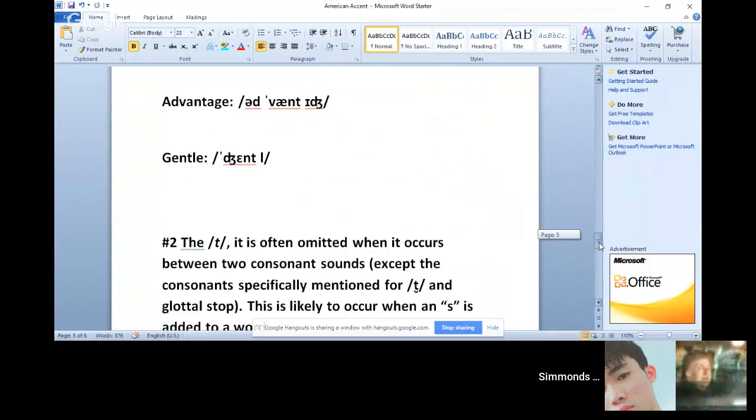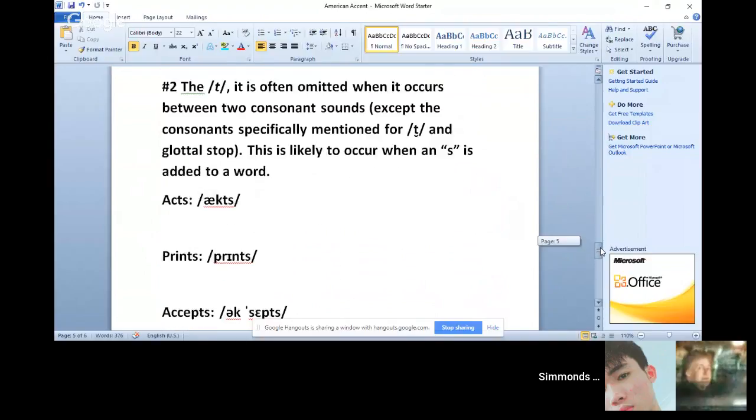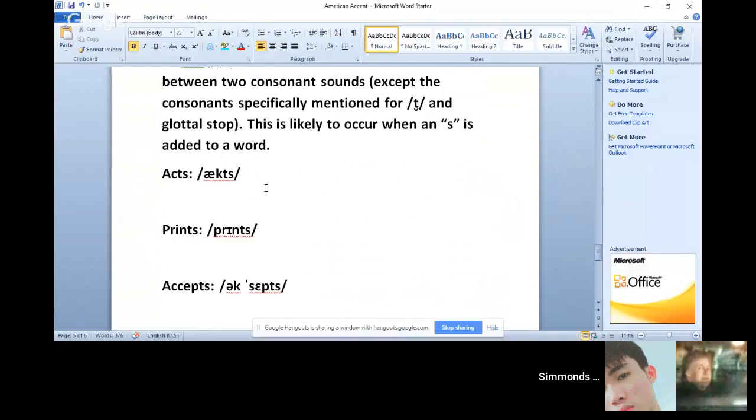Anyway, so I want to look at the second one here because there's also another part that I want to add. So in the second scenario of which you can either omit or say it, this T sound is often omitted when it occurs between two consonant sounds, except the consonants specifically mentioned for T. This is the D and the glottal stop. So the other two parts that we saw that were not just the regular T sound. This is likely to occur when an S is added to the word. So that S confuses everything.